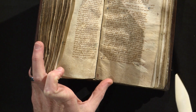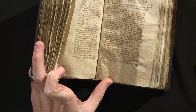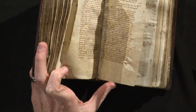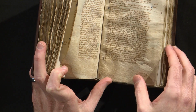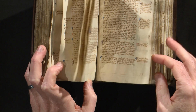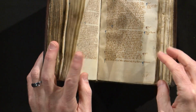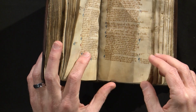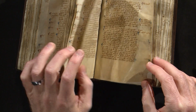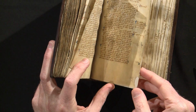Sometimes in manuscripts you can find neat little holes that are very neat little ovals. Not this kind of hole. This kind of hole is damage to the manuscript. But if we look, there's one back here. Here we go. You can find these neat little ovals or circles.